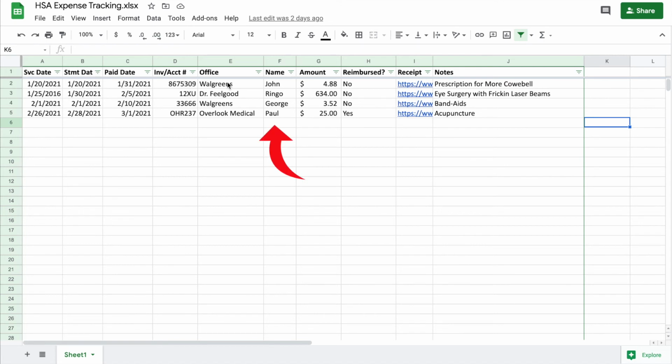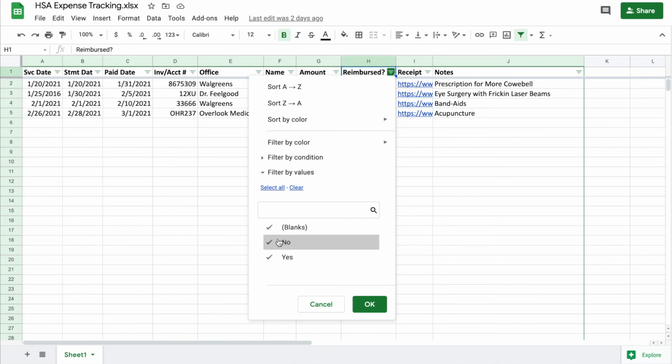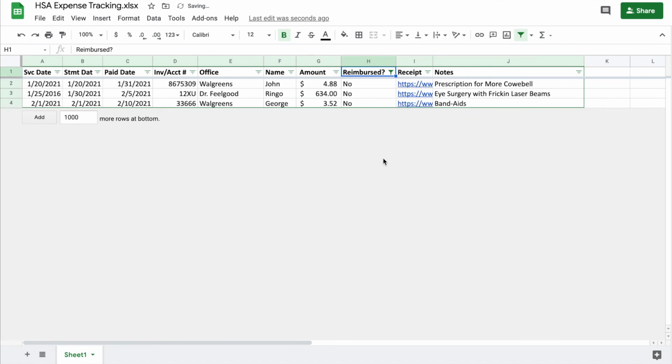Continuing along, the name of the individual who incurred the expense, the amount of the expense, and whether or not it was reimbursed. Of course, you could filter any of these, so you could say, I only want to see expenses that were not reimbursed. And then you have those, and you can have a total here. If you select them all, you can look down here and you'll know you have $642.40 of unreimbursed expenses, which you can withdraw from your health savings account at any time, and that will be completely tax-free.